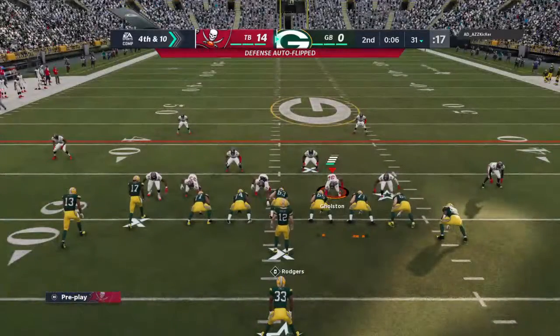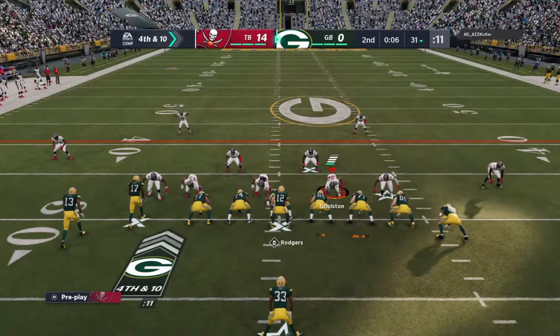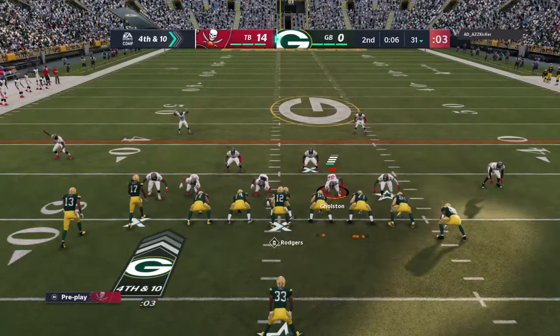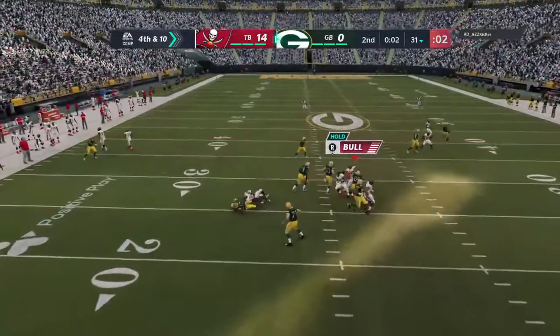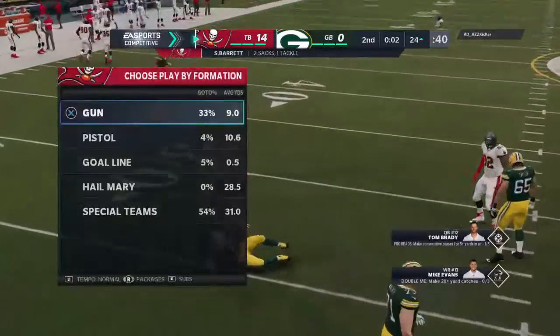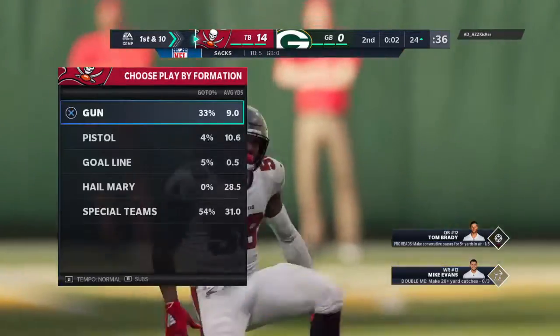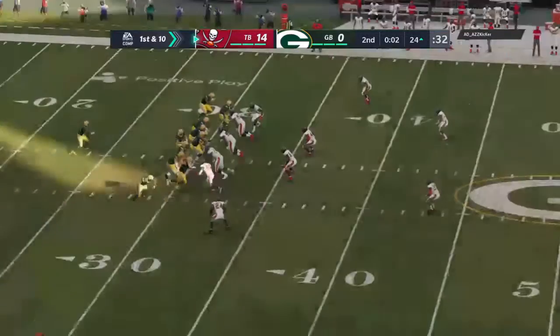3 straight incompletions, they don't care. That hasn't dissuaded them. They're going to go for it on 4th. They do go for it. It's Rodgers. And down he goes. A Buccaneer sack. Boy, a real head-scratcher there. And the Bucs are going to take over with excellent field position to boot.